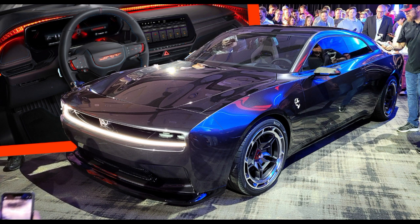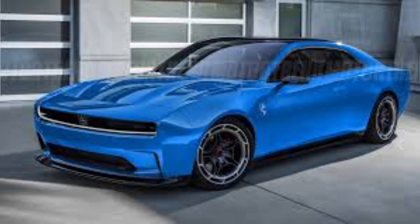The Charger's story is also one of resilience. While countless cars have come and gone, the Charger has survived changing markets, fuel crises, and even near extinction of muscle cars altogether. Each time it has come back stronger, more aggressive, and more relevant than before. It has redefined itself across decades while never losing sight of its roots. That is why the Dodge Charger is not just a car but a legend, a machine that symbolizes both past glory and future promise.